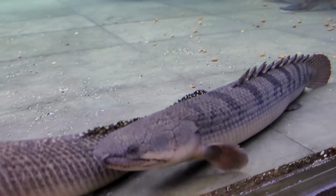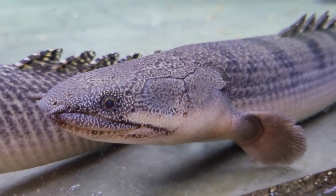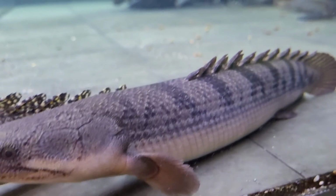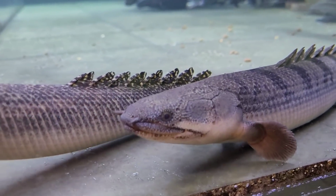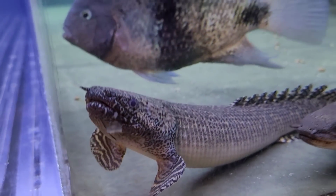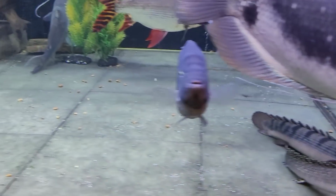This guy right here, which is a Weeksii, he's getting pretty thick. I'd say he's about as round as a banana right now, but he's about 13 inches long. Very, very attractive coloring on them. They look like dinosaurs, so you can see why people might want them. But they are super slow growing, so a lot of people can actually handle these fish.